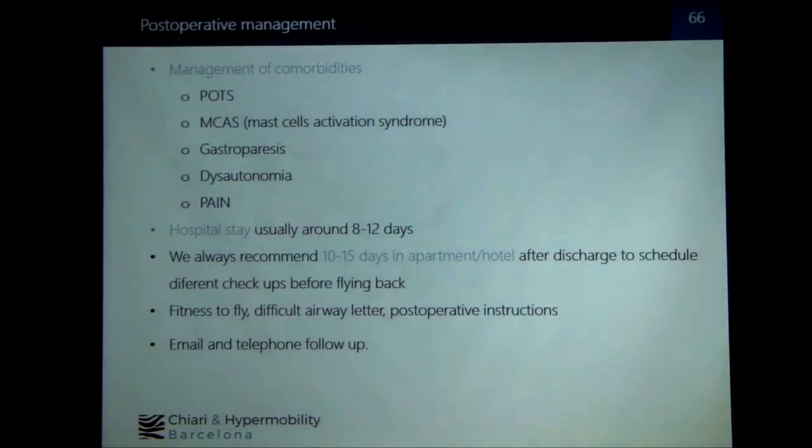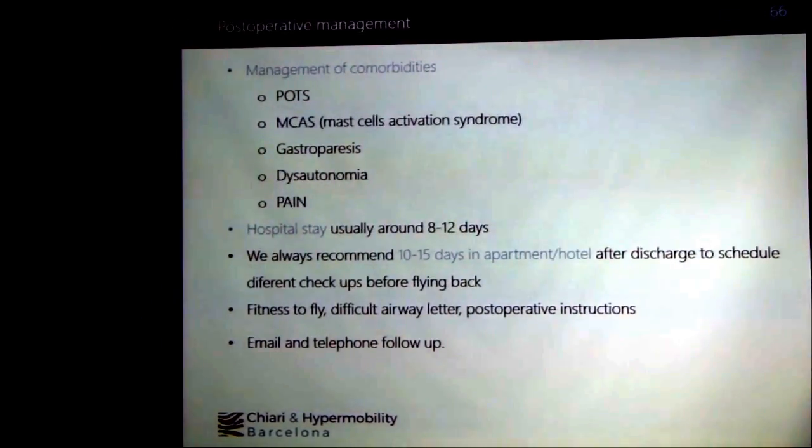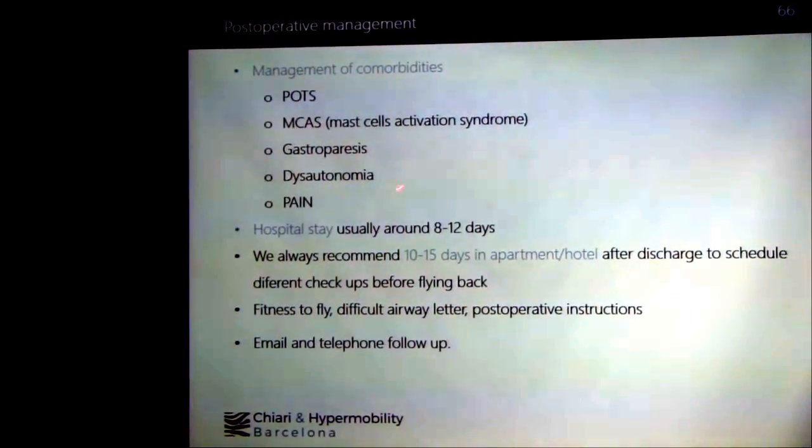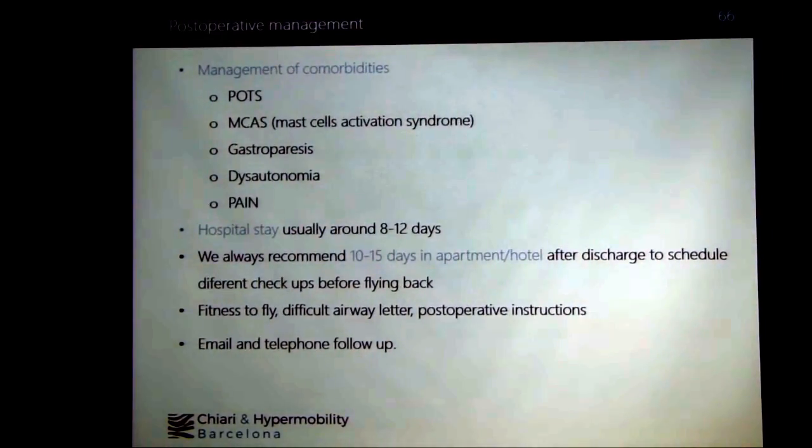A key thing, the postoperative management. It's not just a question of operating a patient, it's a question of managing all the comorbidities, so that at the end the patient survives and has no complications. Especially in the EDS patients, they have quite a lot of comorbidities like POTS, mast cell activation, can have even angioedema, by the way, gastroparesis, dysautonomia, pain, because, as we were talking yesterday with the doctor, pain is one of the issues. They have a hypersensitivity, and especially they are not responding so well to painkillers. So we have to manage all those things that sometimes give problems.